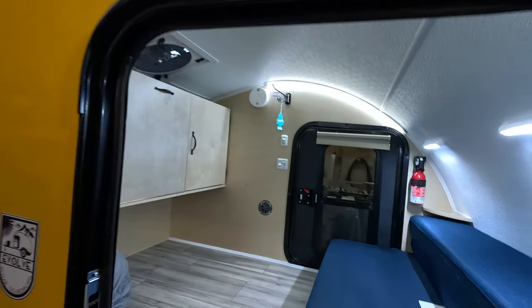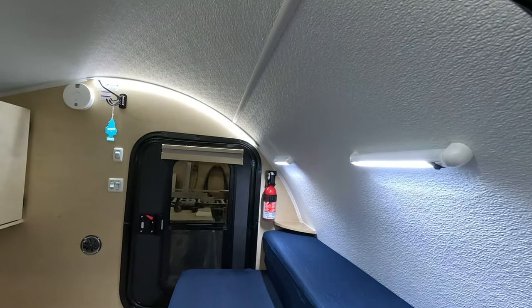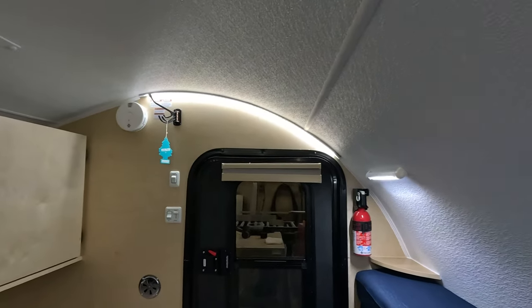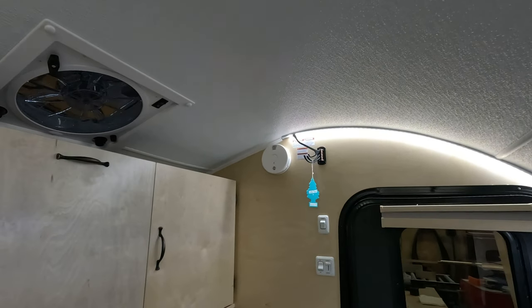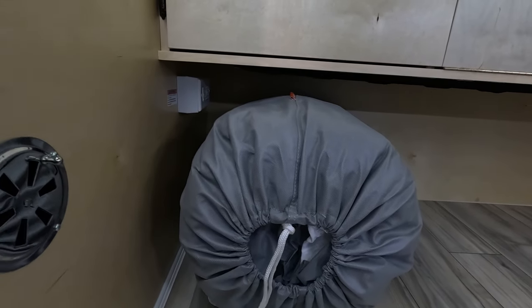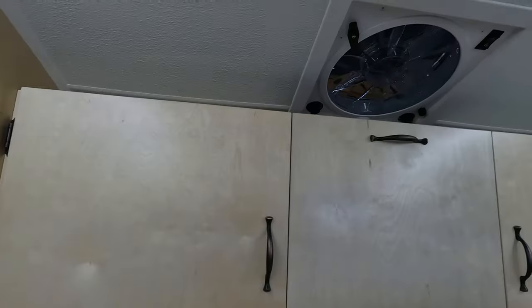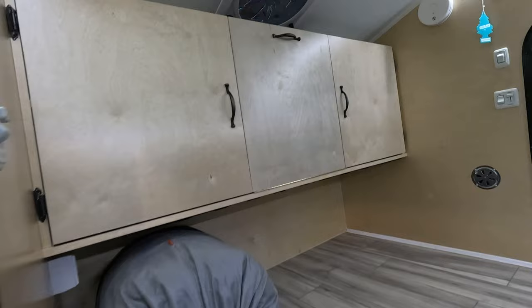Wow. Beautiful. Oh, you have a fire extinguisher? Yes. There's a Christmas tree. Smoke alarm. All right. And what is this? That's your trailer cover. Oh, great. Porch light on the outside. Yep. We made it yellow too. Okay, great.